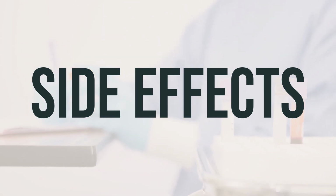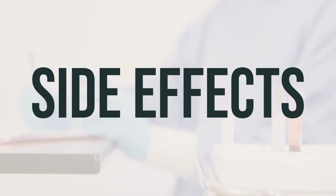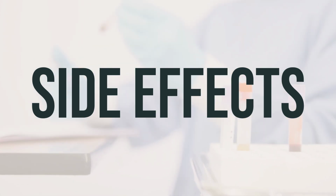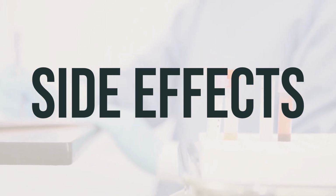In the US, you can report side effects to the FDA at 1-800-FDA-1088 or at www.fda.gov/medwatch. In Canada, you can report side effects to Health Canada at 1-866-234-2345.